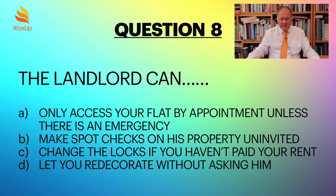Can he A, only access your flat by appointment unless there's an emergency? B, make spot checks on his property uninvited? C, change the locks if you haven't paid your rent? Or D, let you redecorate at your whim without asking him? Which one of those do you think it is?